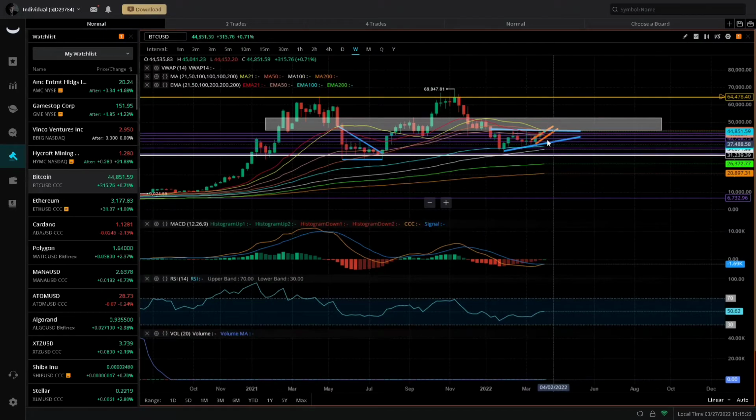So if we can get a close above 44 to 45K, that would be great. There's normally a pump when that happens. But this looks basically just like the summer lull before we had the rip up.